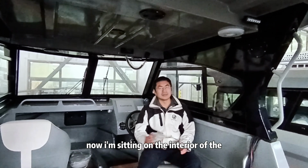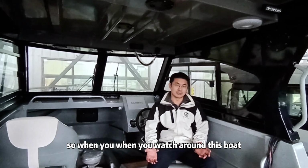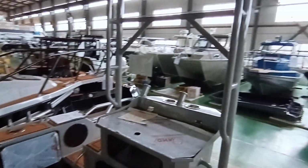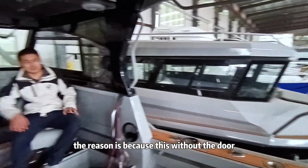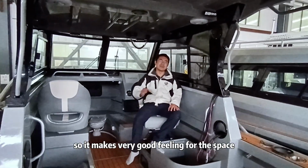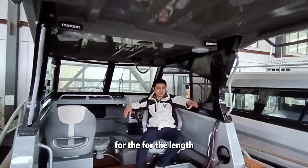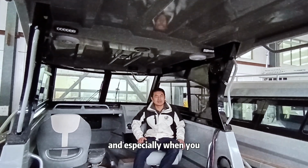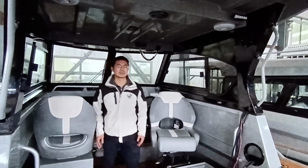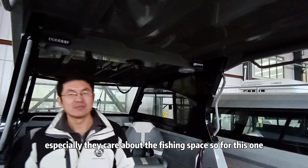Now I'm sitting in the interior of the 7.5-meter Profisher with an open cabin. When you look around this boat, you can see it's quite a big space. The reason is that without the door, without the enclosed space, everything is open, so it makes very good fitting for the space, for the height, the length, and the width, and especially when you walk all around, it's quite good space for the fishermen, especially as they care about fishing space.